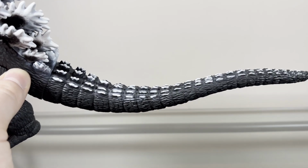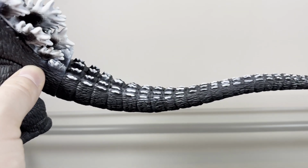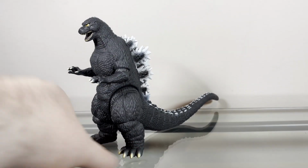I like this. If Bandai went forward and just painted their Godzillas more like this, that would be great. I would be so happy. But I digress. Anyway, that's pretty much it for the painting on this figure.